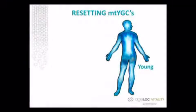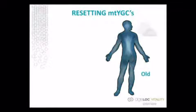I drew this man as a young man with that youthful vitality emanating from every cell in the body. And that's, of course, as we're young. Now, as we age, what happens? I think everyone's experienced this. Our light bulbs tend to dim. That amount of vitality drops.